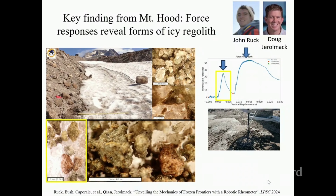So the first peak comes from something like this, right? We have high ice content, almost like a glass sheet that ruptures under the load. And the second one is more interesting because it is mostly dominated by the cohesiveness of the ice-grain mixture. One of the interesting things about this signature is that by looking at the force responses, we can now infer what type of icy regolith it is, and what the ice content might be.